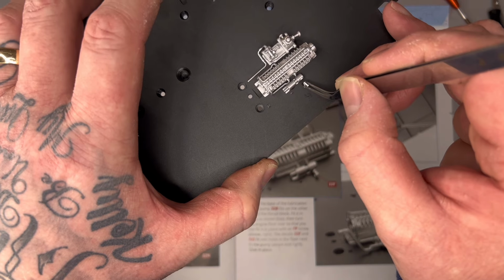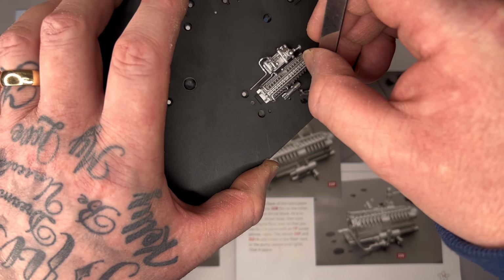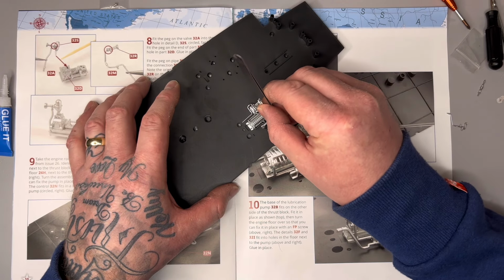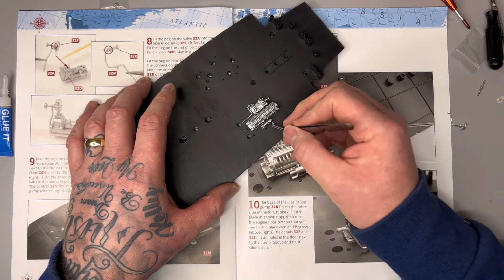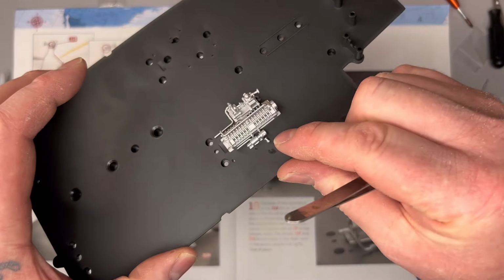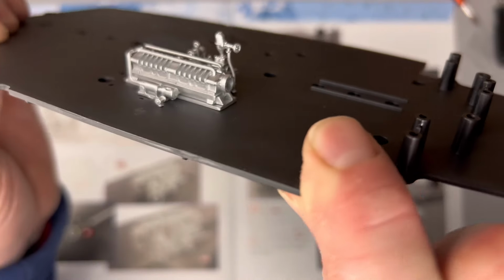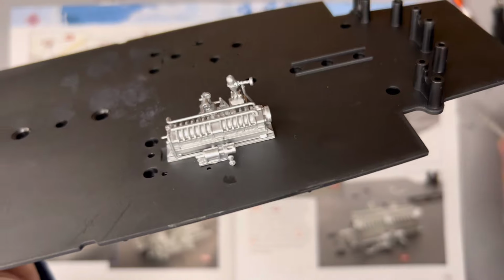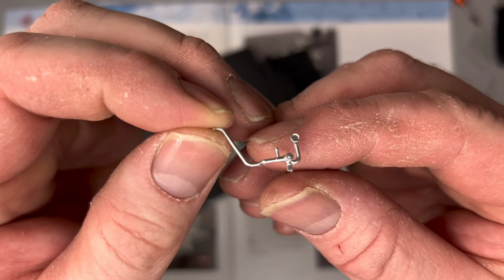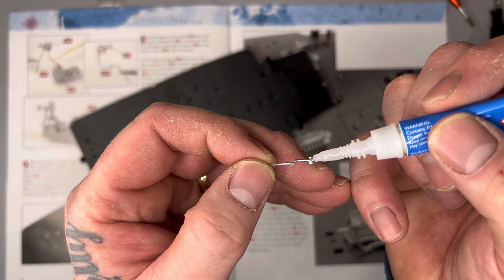I need to go that way. It's getting very fiddly now, guys. It's all good fun, but it's just a matter of getting them in the right place too. Sometimes it's easier just to get it in and then I'll show you the result once it's in. Yeah, that's in place. So that's 32F. Very tiny indeed, guys. Can you just see that? Now what we're doing, we're putting this little piece here, 32I. Again, you've got a little D shape there, so it'll only go in one way. So drop a little bit of glue there.